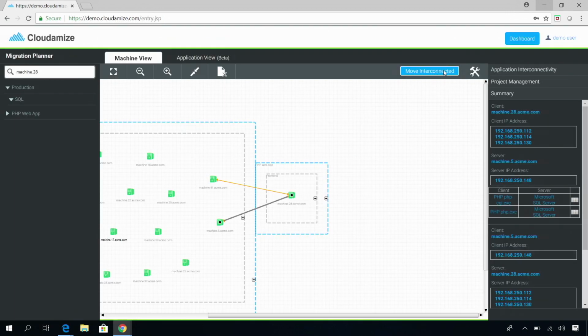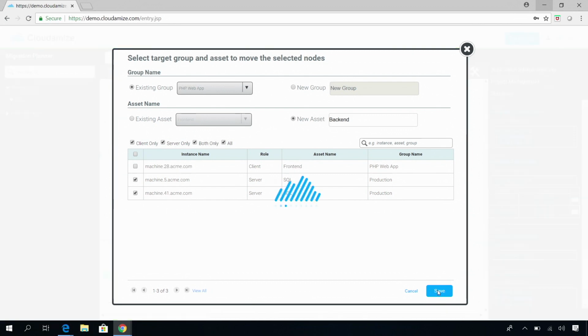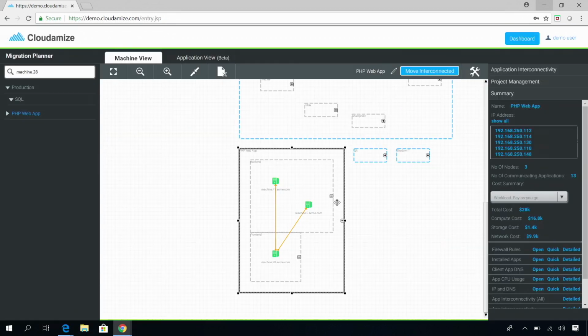We still have one more step to do because we'll also want to pull in the back-end applications. In this case, we'll now add it to the group that we just created, but create another new asset to differentiate the back-end from the front end. Now that we've created a 3-tier web application, as you can see in the platform, you can then focus on these particular machines. And you'll notice now the data to the right has changed.